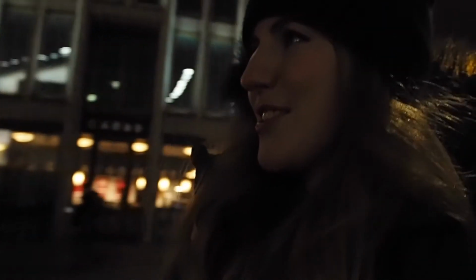Right, so should we go down to the underground? Yeah. Overground, underground. Wombling free.